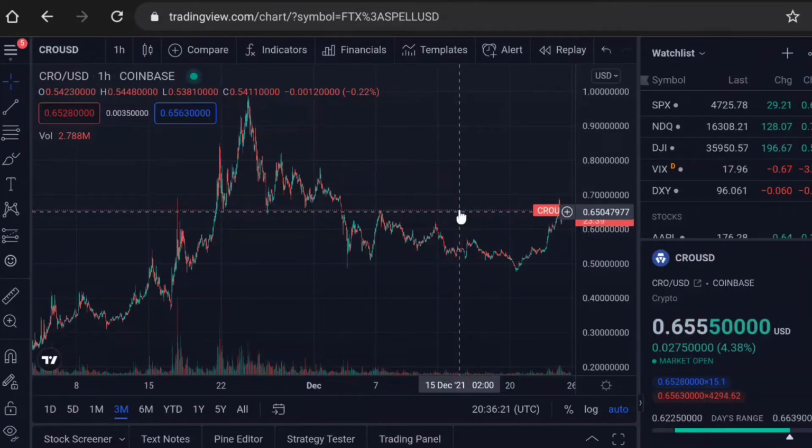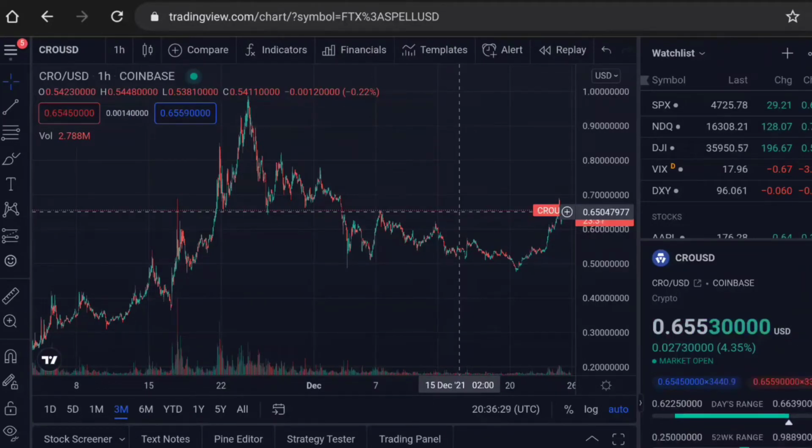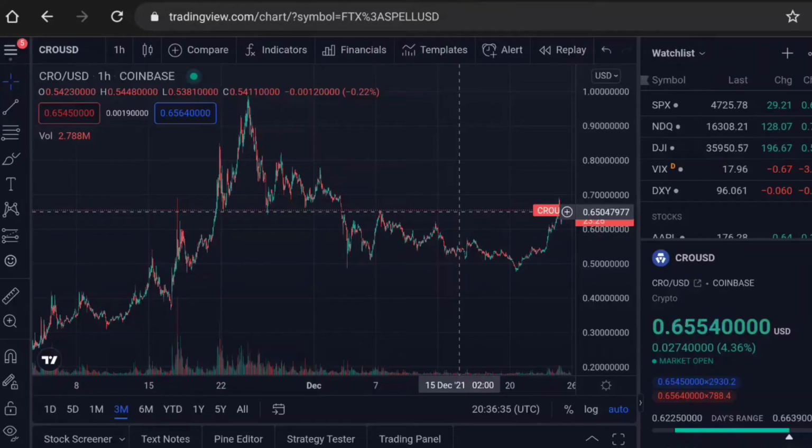As I have said before, if everybody buys, at one point when it starts to drop or when some bad news comes out, all it's going to take is a few people to sell to make everybody panic. This is of course making the price action a bit more healthy. So yeah, I'm fairly happy with Crow today.